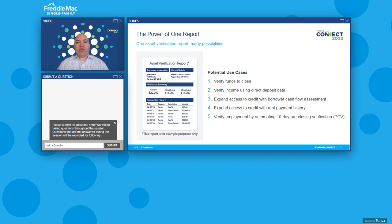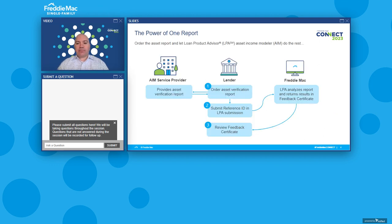Great, thanks, Christos. Now let's talk about how it works and how to maximize the benefits. Lewis, can you explain how the Power of One works as it relates to Freddie Mac's technology? Yes, absolutely. The good news is that it's pretty straightforward and simple. Our customers have to use one of our AIM vendors, and then they order an asset report as they would normally use for their underwriting. And when they submit to LPA, they'll take that reference number associated with the report and submit that with their LPA submission. And then we do the rest.